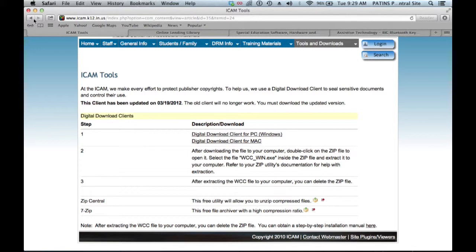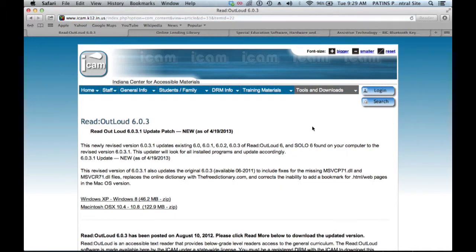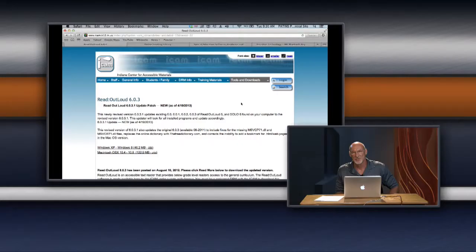Another one that I want to also bring up here under the tools is Read Out Loud. Read Out Loud is a program that does text-to-speech, and it was purchased by the state with Patents for every public school, K-12, in the state of Indiana to be put on any and all computers. Last school year, we did a couple of presentations on Read Out Loud, and those are still available to take a look at. It's available for all schools to use, and it's not free, it's been purchased.